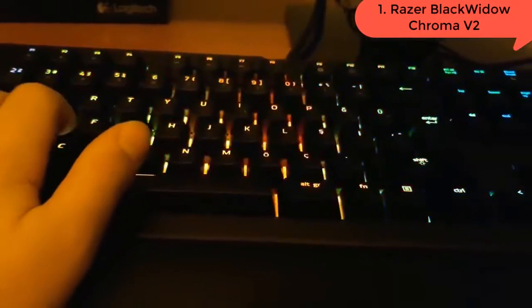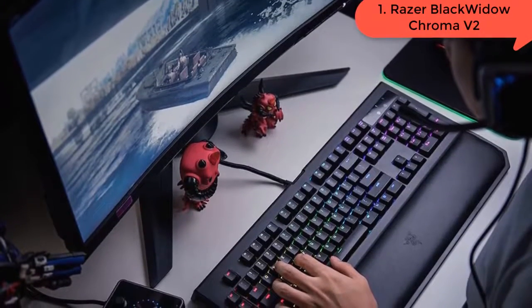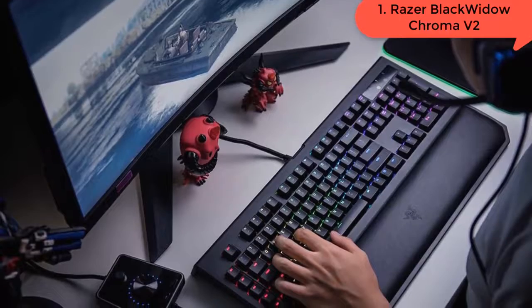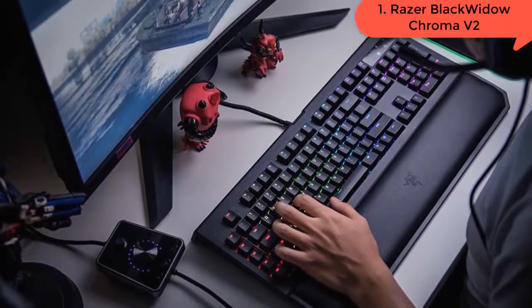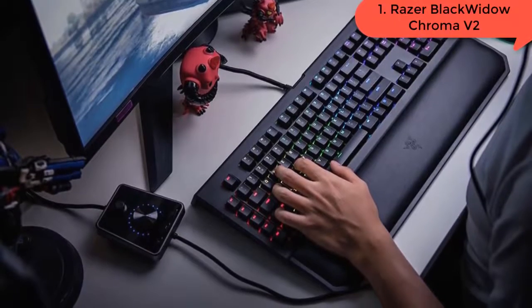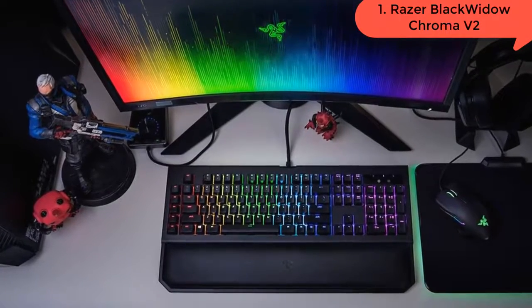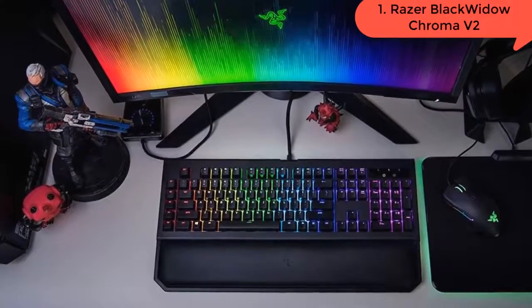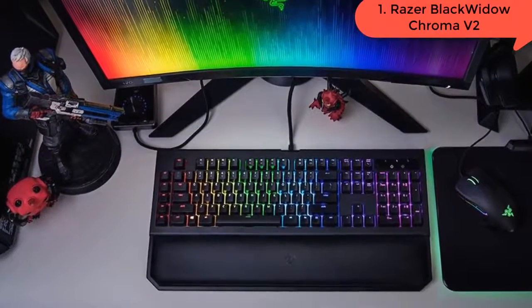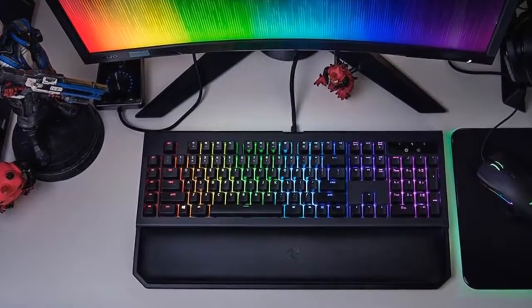There is no denying that this is a top-quality keyboard with a sturdy build and excellent, responsive switches. It represents the perfect synthesis of aesthetics and functionality, making it a keyboard that any gamer would appreciate. But the main drawback of the Black Widow Chroma V2 is its price, something that you probably saw coming from a mile away. Of course, it is still not much more expensive than other high-end keyboards, and if you buy it, you will find very little to complain about.